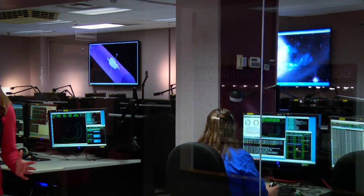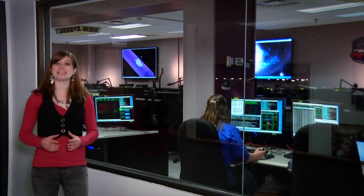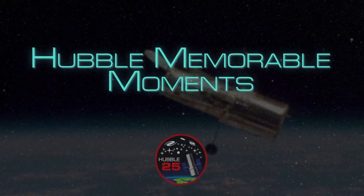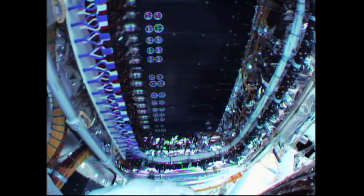NASA Goddard's Space Telescope Operations Control Center has seen a lot of activity over the past 25 years of the Hubble Space Telescope. It looks calm now, but 13 years ago, it was a very different story. Engineers at the Goddard Space Flight Center discovered that there was a very small fault in the power control unit.